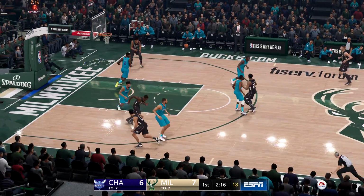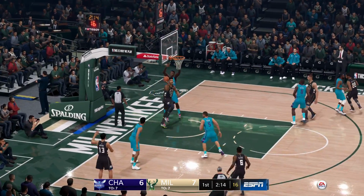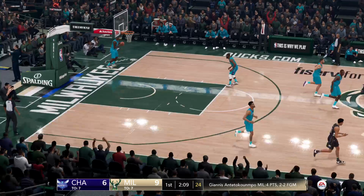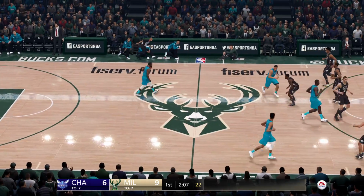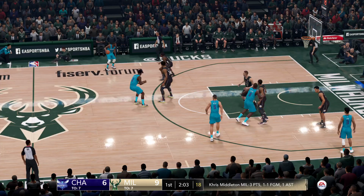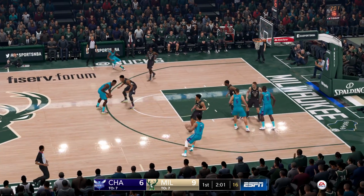Bucks basketball. Middleton to Antetokounmpo. Giannis Antetokounmpo. 2 for 2. That's what you want. This offseason was the summer of Giannis. He discovered so much about the American culture, even some of the sweets. And I see his game has gotten even sweeter.